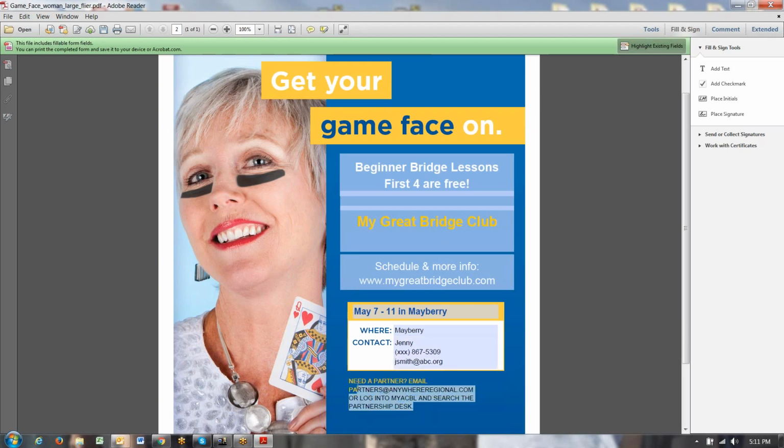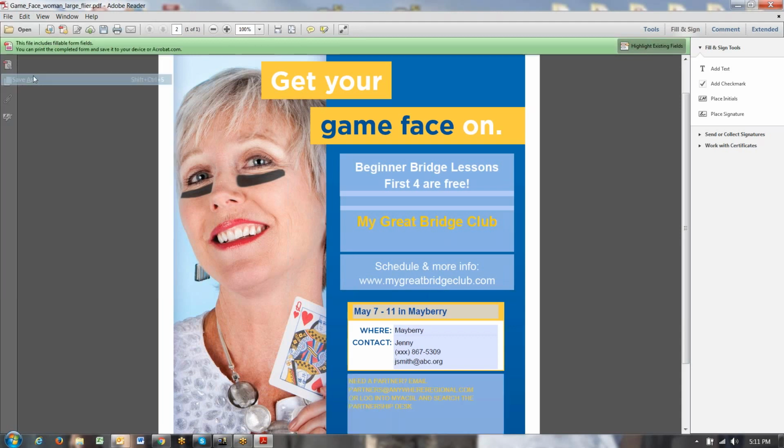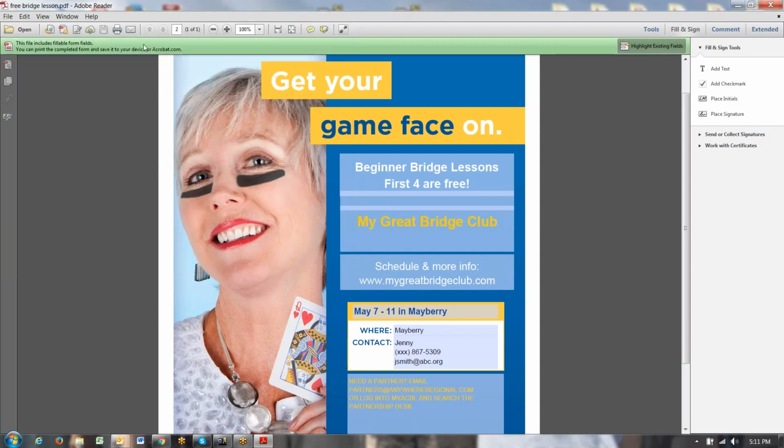So once again, you can just customize all these things right here. You can change any of this if you want to. And then the big thing once again is you want to save it. So you're going to want to go to File and then Save As, and then your ad, Free Bridge, whatever you want to call it, in the place that you can find it again. Save.